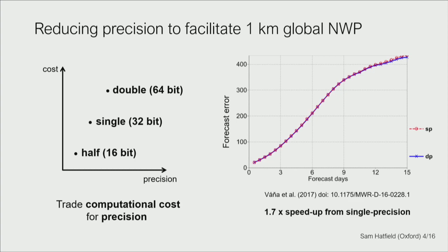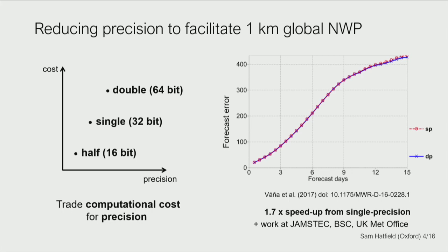But as a side effect, the single precision model is around 1.7 times faster, so that's a 40% reduction in the wall clock time. And this speed up really depends on the configuration. Sometimes you get a doubling in the throughput. It depends on how many MPI tasks you're running. I should also highlight some research at JAMSTEC in Japan, for example. The Barcelona Supercomputing Center and the UK Met Office are all thinking about how we can use single precision to accelerate our models.